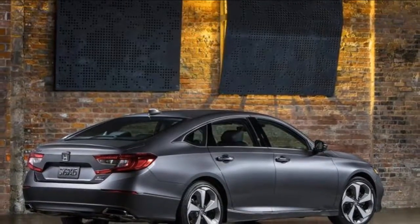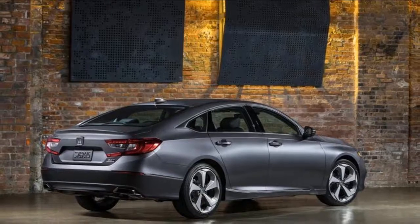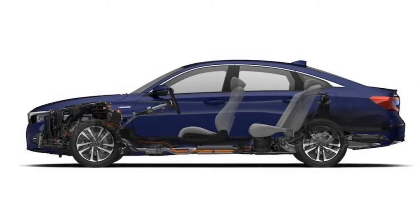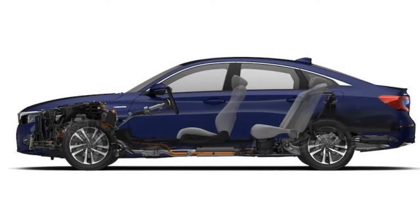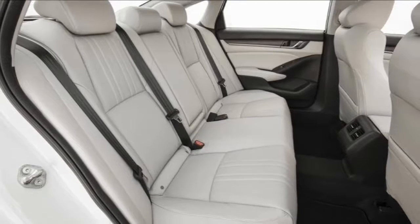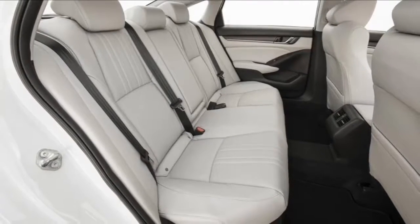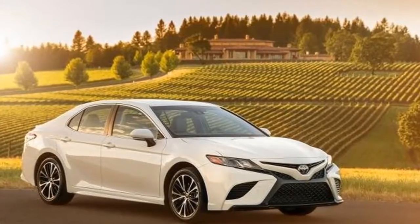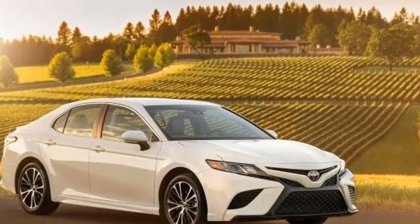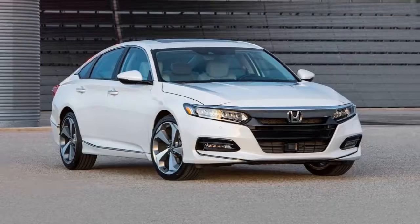3. Affordability factor is on point. The 2018 Accord's price point makes the car accessible to a wide variety of consumers. Starting at $23,570 for the LX and topping out at $33,800, the cost of a new Accord won't break the bank. And even though the starting price is a little over $1,000 more than the 2017 Accord, Honda's Sensing Safety Suite comes standard with the base model.